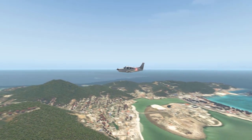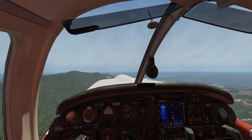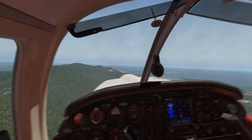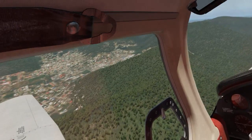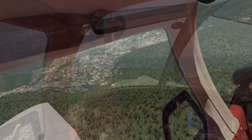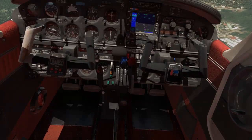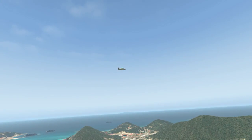I was so enraptured by the colours. That jerkiness that you just saw then, that was me just scrolling around the aircraft with my mouse, so that's why it looked a little bit jerky there. It's nothing to do with frames or stuttering. As you can see, it's smooth flight, no problems whatsoever.